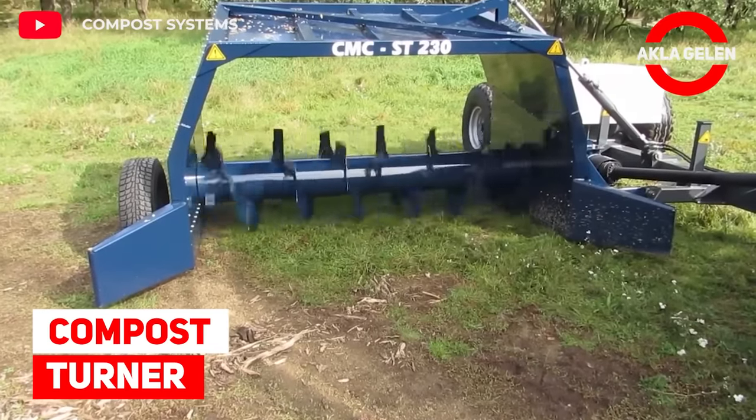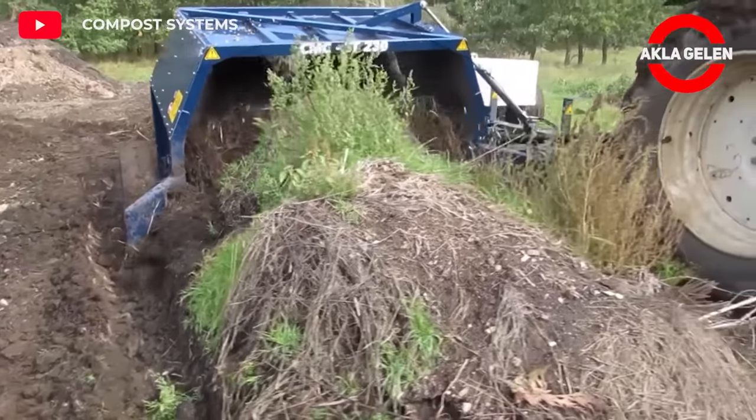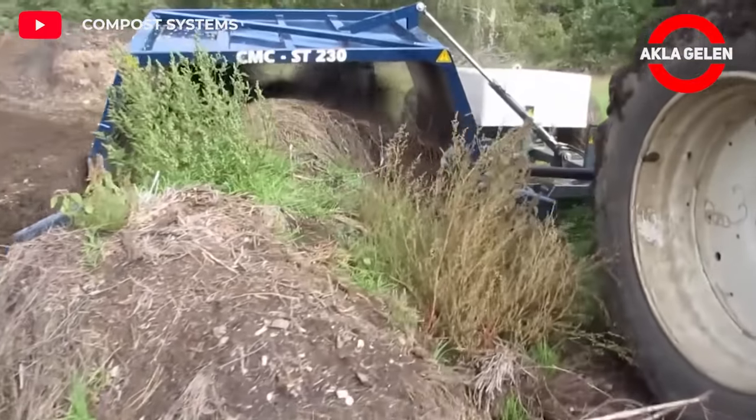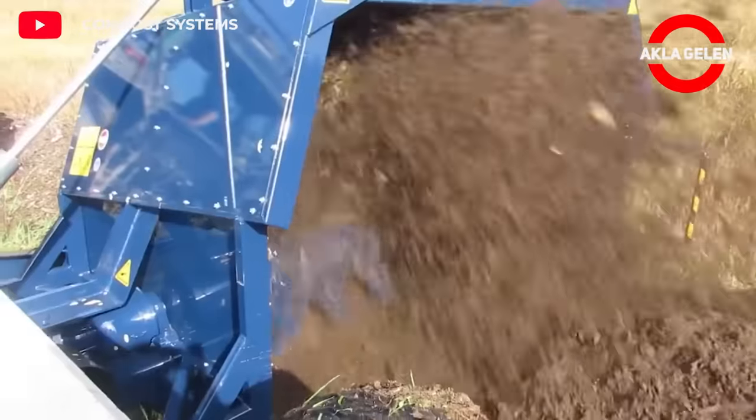Compost turner. This machine you see is a compost turner. It has an 8-foot working width, designed to be pulled by a small 40 horsepower tractor.